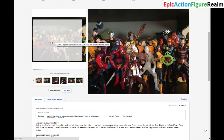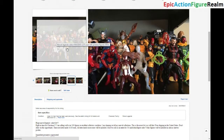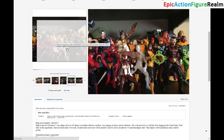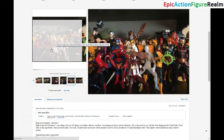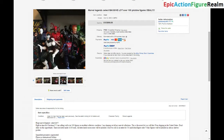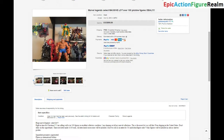I love the deco on the Spider-Man. I love their aesthetics. I love their hues. I just love everything about them. I love their dynamic poses. I love their muscle tones. I love the fact that their sculpts accentuate their physical prowess. So this lot isn't bad by any means. It isn't the quintessential Marvel Legends action figure lot, but you really can't go wrong purchasing this lot.